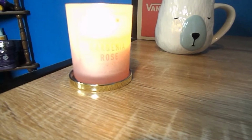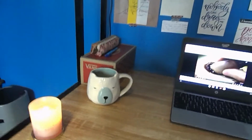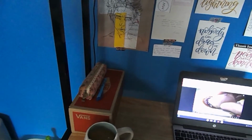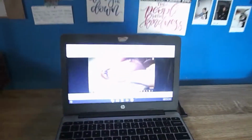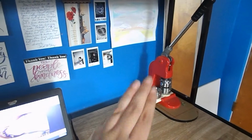Love this candle. It's a $3 one from TJ Maxx. It smells like roses. My coffee. This is a little box with all my receipts for tax purposes for the shop, and then I've got just the cutest little pencil case. I love it. It's just got pencils and such. And then I've got some art up here. Laptop. Watching some solo travel blog. And then my pin machine.